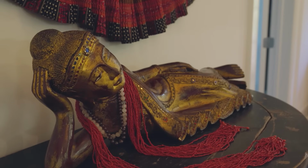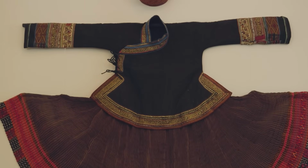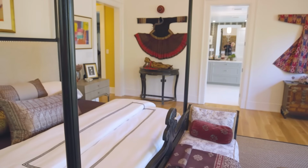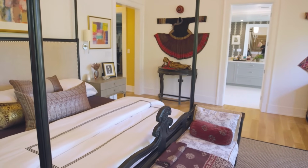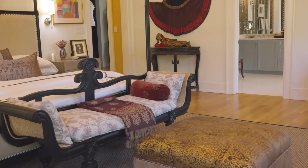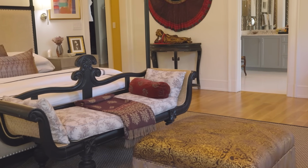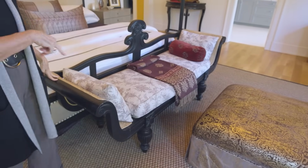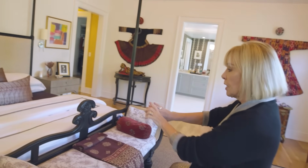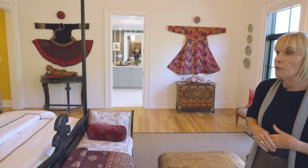Above it is a piece that I bought in Beijing, but it comes from the Muslim part of China where the Uyghurs live, and the quality of the embroidery on that piece, on the sleeves in particular, is really extraordinary. This is antique from India, from the early part of the Raj period, and it's been in several of our homes as well. I really like it at the end of this bed, which is very rectangular, and to have this curve at the end of the bed and the curve there I find very appealing.